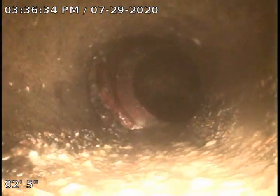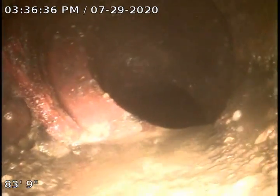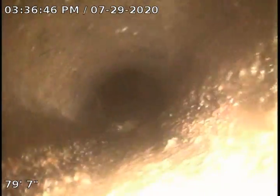So we go from clay, the main is clay, the tap is clay, and it's slightly offset there. You can see the pipe is shifted a bit. Coming back into 6-inch concrete pipe like we just talked about. Another minor offset there. They're contributing to one another.